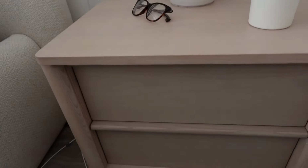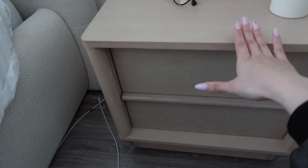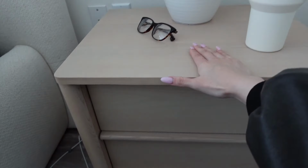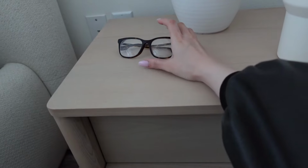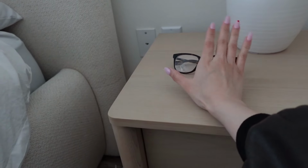The bed came first, so I worked around the bed, which I will get to in a second. But these nightstands just came the other day from Article. By the way, they were so fast on shipping, and they already came assembled. We did not have to assemble this, which is just a 10 out of 10. The boxes were super heavy, but it was so worth it because it was already assembled. And I just have my glasses here, my Stanley here right now, and a little trinket dish right here as a catch-all dish.